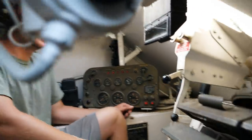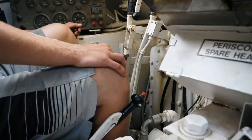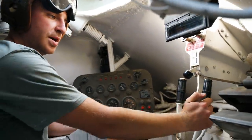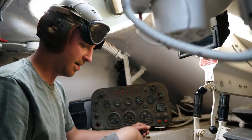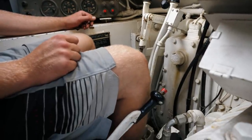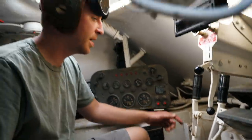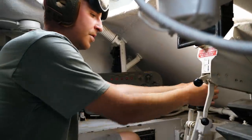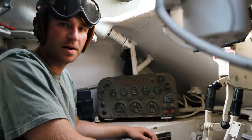Okay, so where's your throttle again? So the hand throttle's right here. Okay. Push that ahead, and then you have a clutch pedal and a gas pedal, or an accelerator pedal, I should call it, since we're in a diesel. And then you steer with both of these levers here. So it's kind of like a hybrid between a big truck and a bulldozer.